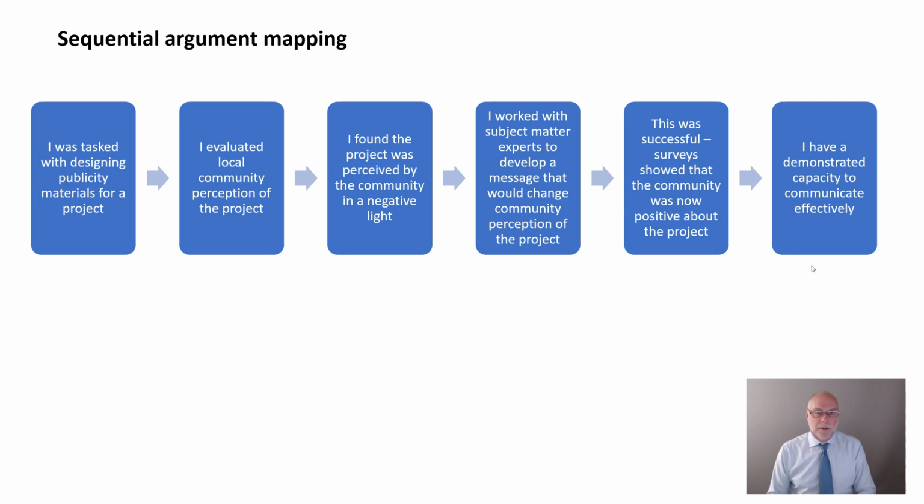Sometimes when people are talking to me about job applications, they'll say, oh, I've only got 500 words. I've only got 300 words for this selection criteria. And I'll say, yep, that's fine. It's fine if you take a sequential argument approach like this. You can actually have these almost as consecutive sentences. And if you add them up, there aren't many sentences there and there aren't many words there, are there? But it's convincing because you get your audience on board at the beginning of the sequence and then you take them step by step through to the outcome that they want to agree with.